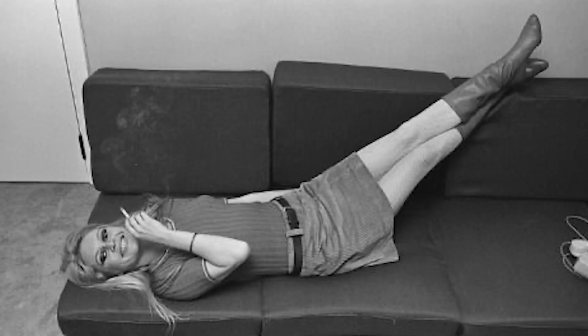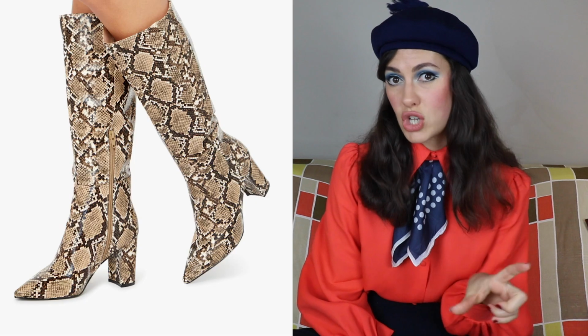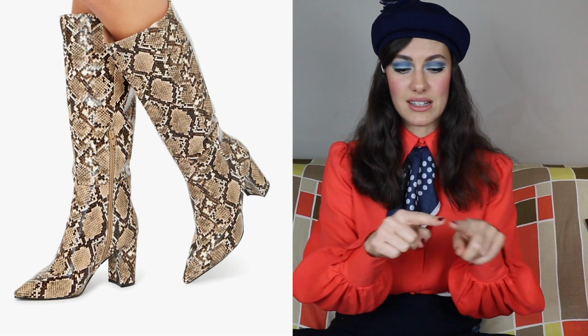For me, when I think of knee-high boots in the 60s, I immediately think of Brigitte Bardot, who rocked every kind of boot you can imagine, from brown leather to black leather to fabric to snakeskin. She loved her knee-high boots, and you can find these everywhere. Whether it be sky-high ones with a stiletto heel or flat ones or ones with the chunky heel. There's even ones at the moment that have the 60s style wedge heel, like a triangular style heel. All of those are so 60s/70s.